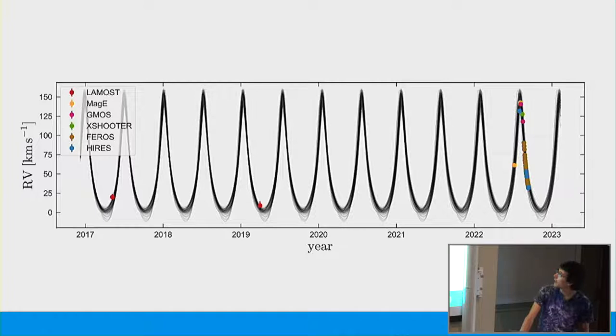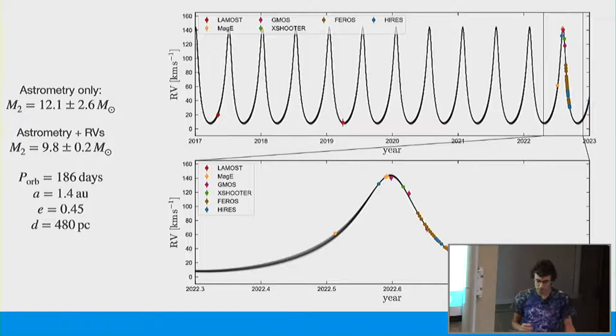And you know, here I'm just comparing them to the astrometric prediction, but I can include them in the fit to get a tighter solution. And when I do that, I can get a very tight constraint on the mass of the dark companion. It's about 9.8, plus or minus 0.2, solar masses, 480 parsecs away in a wide orbit of 186 days, which gives you a semi-major axis of about 1.4 AU.